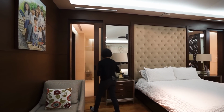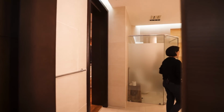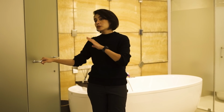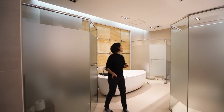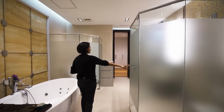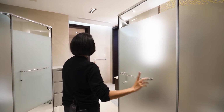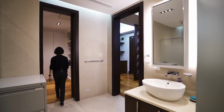Okay, so on either side of the bed you have access to the toilet and bath. So on each side there is an enclosed shower space, so they have their own, or rather an enclosed toilet. There's a bathtub in the middle, and then the shared enclosed shower here also in the middle, and then sinks on either side. And also on either side you have his and hers wardrobe spaces.